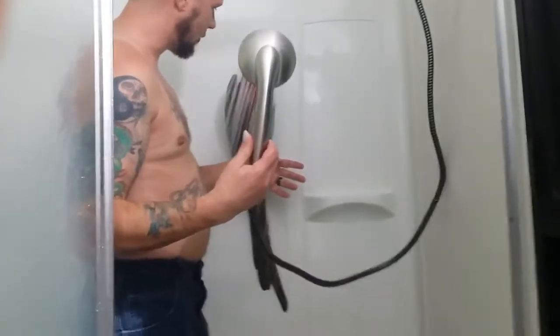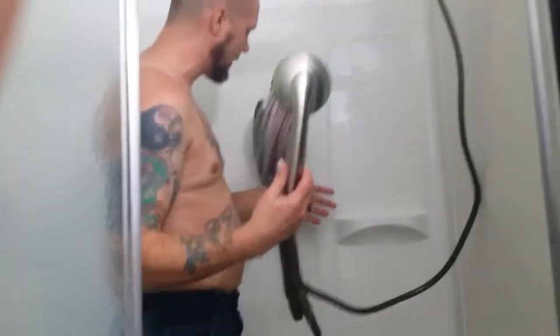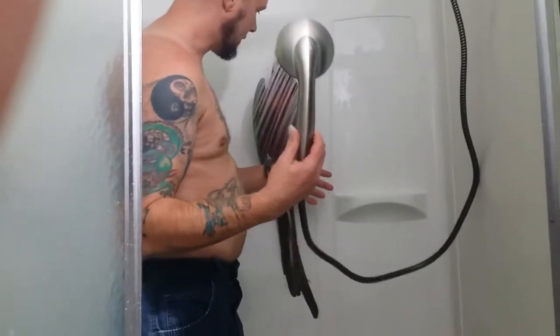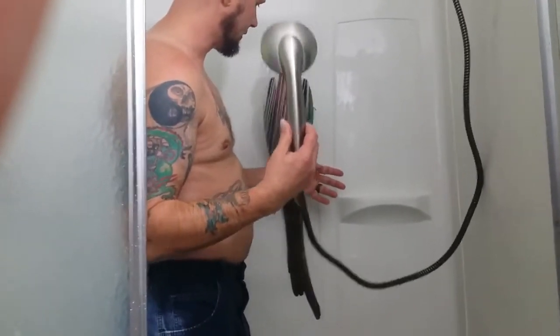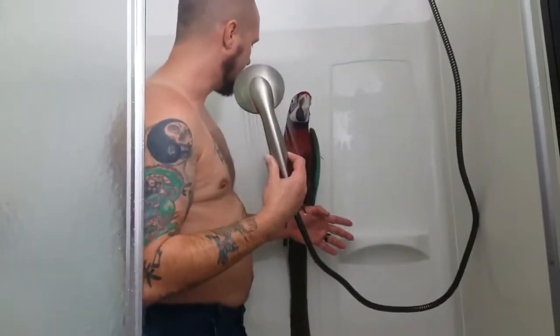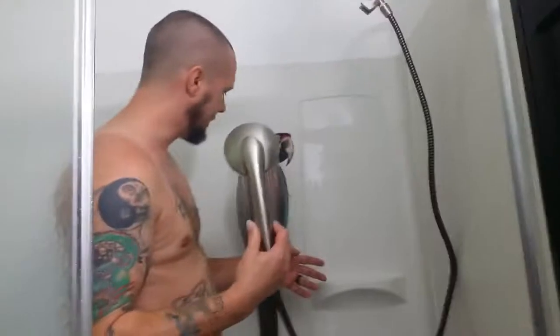Get the belly. Yeah. Phoenix tends to get quite greasy quite quickly compared to any other bird we have. Some birds actually start plucking when they get dirty. So, he doesn't.